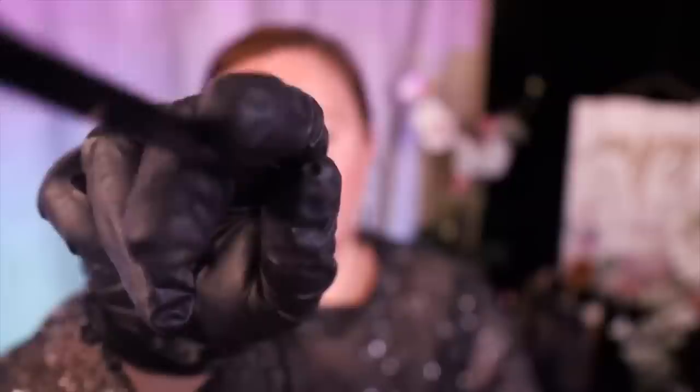Okay, I'm gonna be doing a few markings on your face. So right now we have this one right here, with this one right here. Like so. Let's mark right here in the middle. That should do it. Quite good.